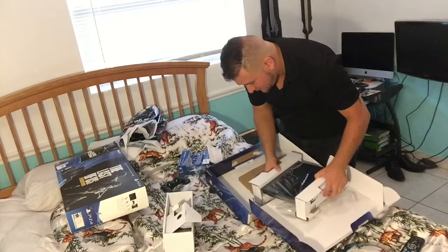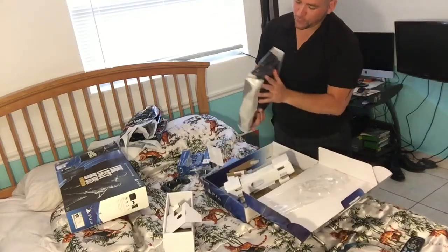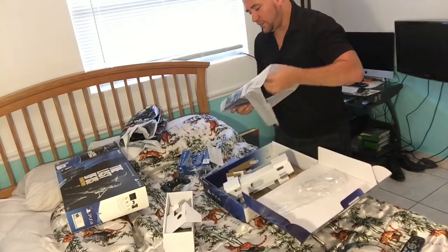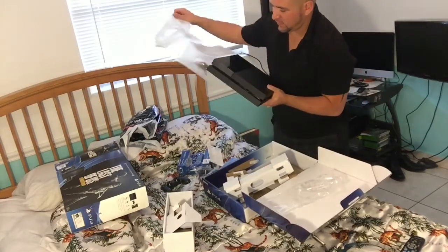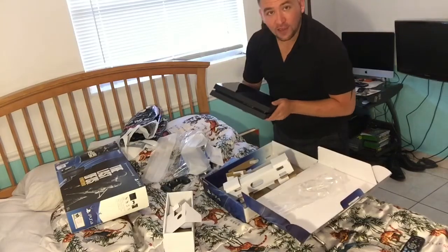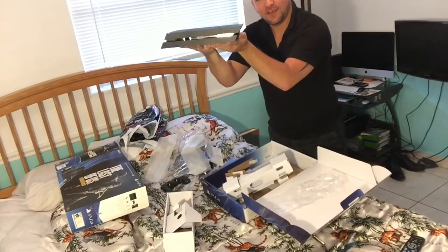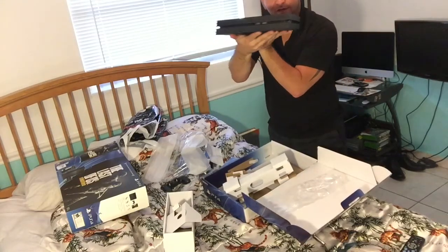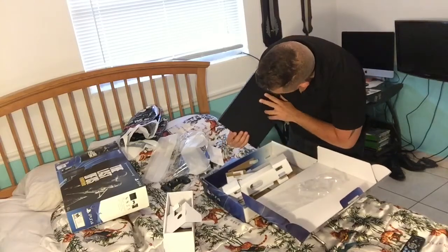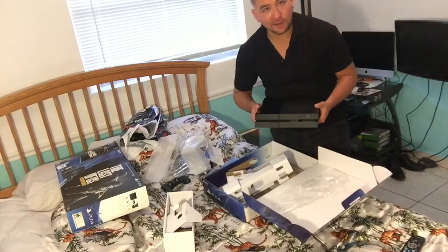Then here's the machine itself. And its glory. This is a very, very sexy machine. I love this shape, this sleek design. Sideways in front. Love this. I'm gonna move my PlayStation 3 to the room here, and then I'm gonna put this in the living room to play with it.